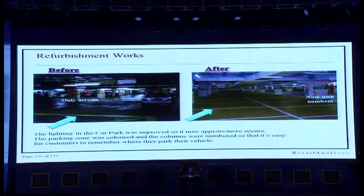Car parks, dark, dingy, very unsafe. We repainted the ceilings. We put in the colour epoxy floor. Straight away, the comments coming back from the customers was they felt more safe. Actually, in this instance, we were going to change the lighting throughout the car park, but because we painted the ceilings white, the ducting white, the floors, the columns, we didn't actually have to change the lighting at all, so we actually saved some money in that respect.